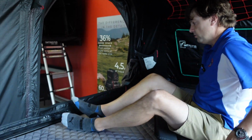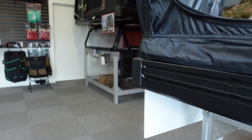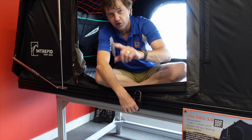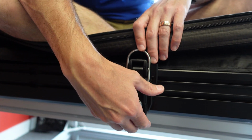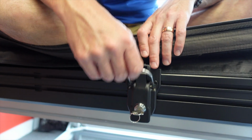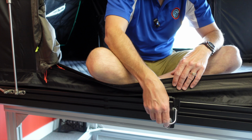What about lockability? I see that we've got, this is why you should always look before you talk, everybody. I wanted to make sure the lock was on here. These are add-ons, right, that you can buy? So they actually come standard. Okay. Come standard with one on each side. Okay. And then we've got keys, so it kind of serves as two purposes.